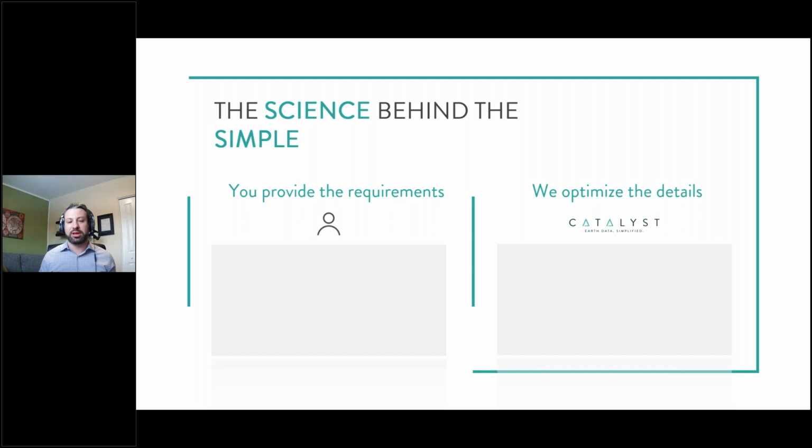At this point, I'd also like to just quickly talk about the science behind the service. This is how we are making it easy for geospatial and non-geospatial users alike to access this information and integrate it into their own internal systems. So it really works like this. One is you provide the requirements. So it might be things like budget, area, date range, frequency of measurements, and so on. So you provide the requirements of your project, essentially.